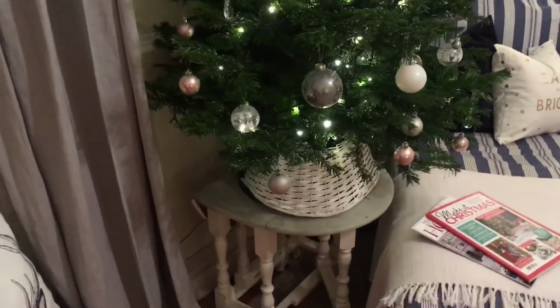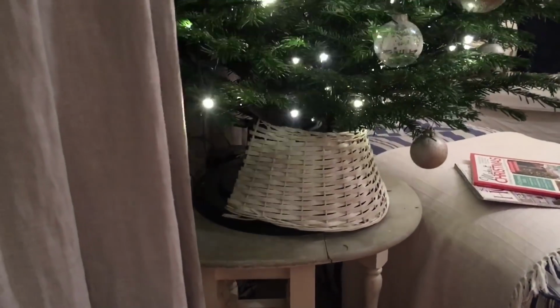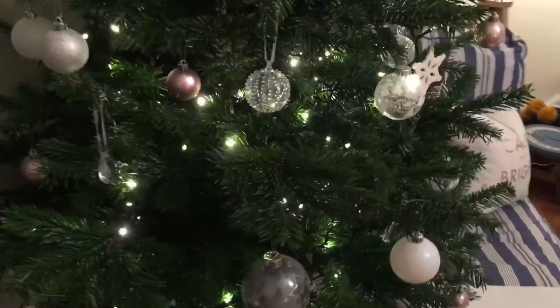This is my homemade tree skirt. It is just a basket that I've turned upside down, chopped the bottom off and cut up the back and sort of wrapped it around the bottom of the tree, and saved myself £45 from the White Company.